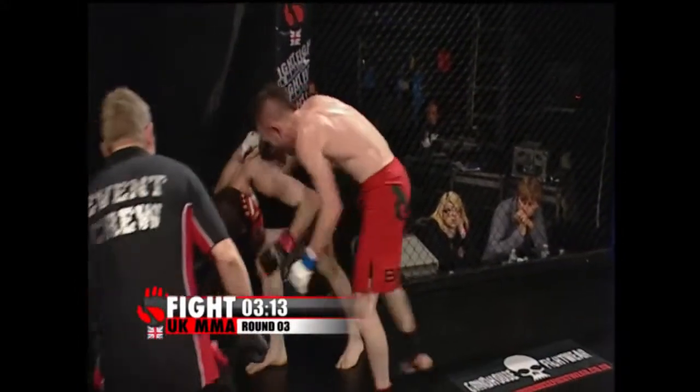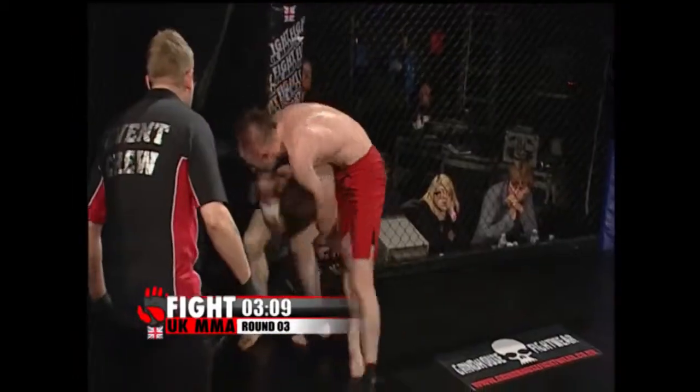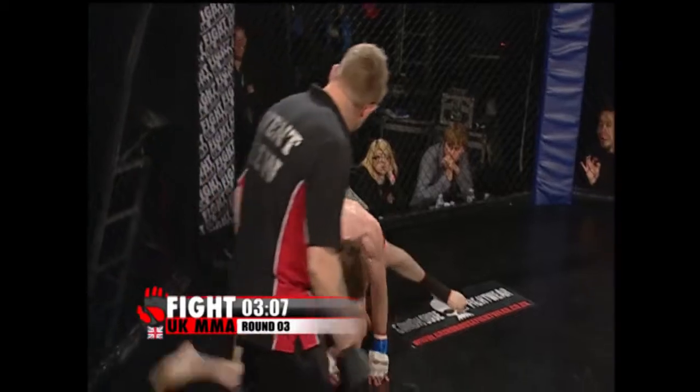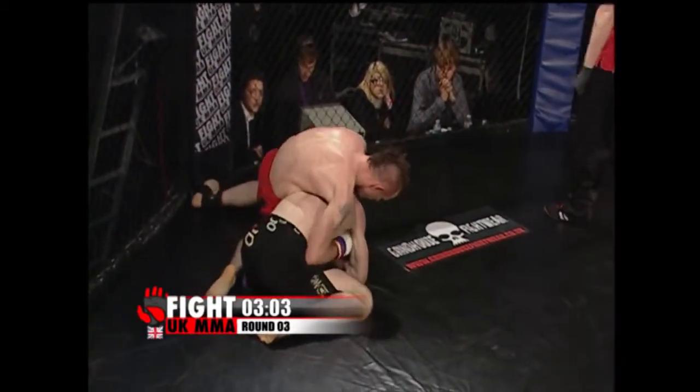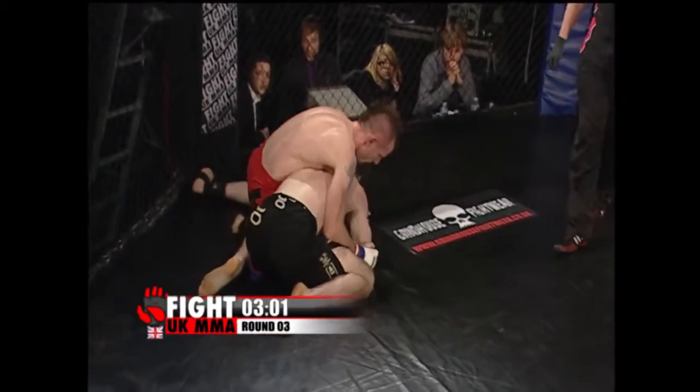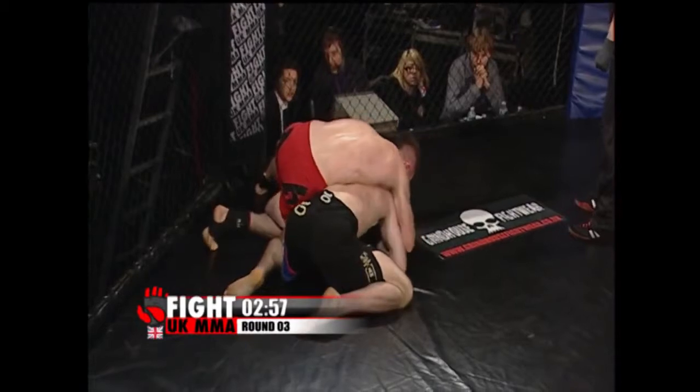Referee Mark having a very good look at the action. Hands down almost, and there's a big knee coming in over the top. Trueman looks to turn round. He can't, but this is a very bad spot for him. Sheridan's got that hand free. He looks to lock in almost a rear naked choke from there if he can free his other hand.